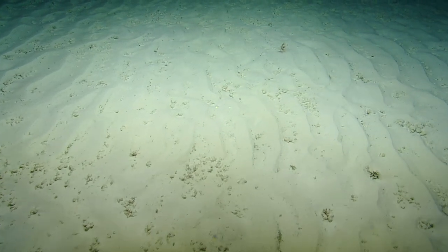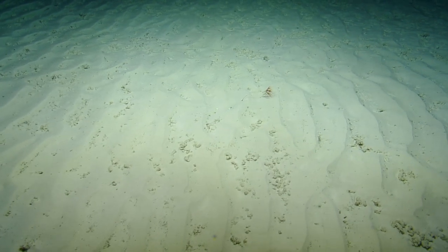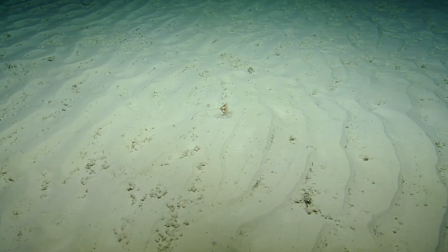I have definitely never encountered this one before with an ROV. Here's another Umbellula, a sea pen hanging out here in the current. Love that name. Yeah, I really enjoy saying it.